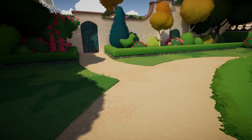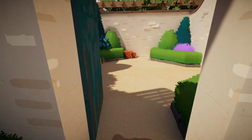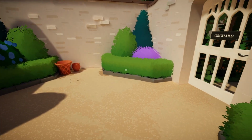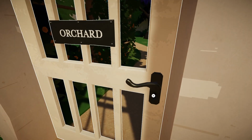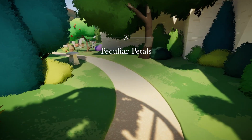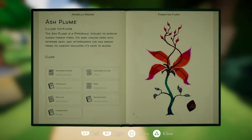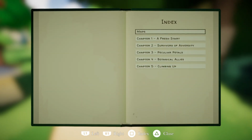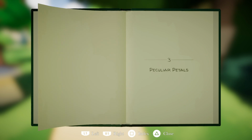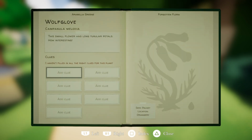The orchard can be found through the door to the left of the fountain. We've managed to unlock Chapter 3, Peculiar Petals. We'll need to find all the clues to grow the pixie tears and wolf glove.